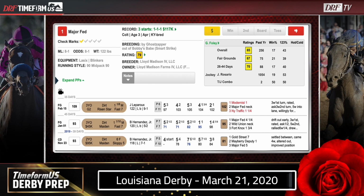So I guess Major Fed can do better here, gets an interesting rider switch to Joao Rosario. I prefer some other horses, but he's one that I would definitely use underneath. A horse that I think you have to take very seriously in this race, who's coming in from a different direction, is the number 3, Wells Bayou.